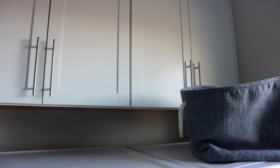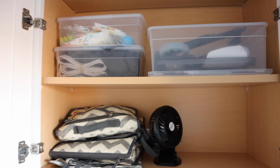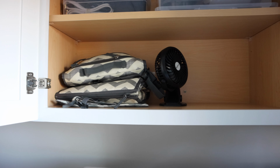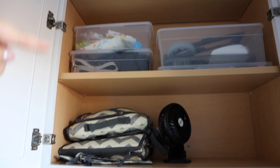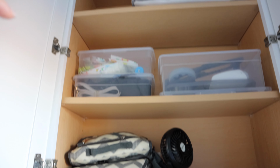Now, since this area is a little bit harder to get to, I use it as a more long-term storage. So in this first area is all kind of the miscellaneous baby things. I have the travel changing area pack thing. I have a fan. I have some accessories for the strollers. These aren't things we're currently actively using, but every once in a while we may need to pull them out, so I decided to keep them there.